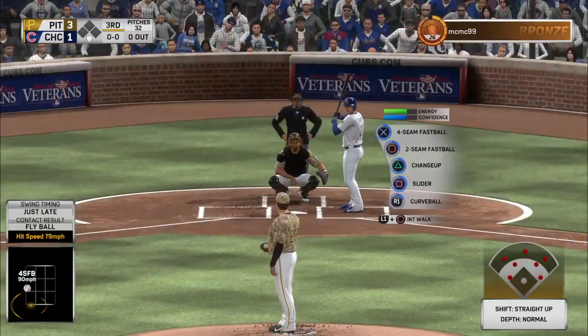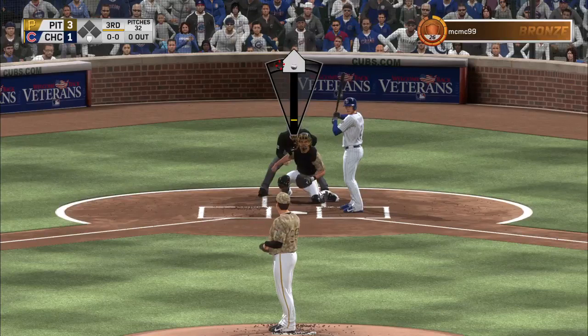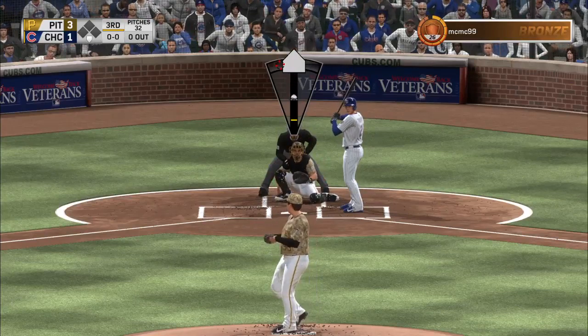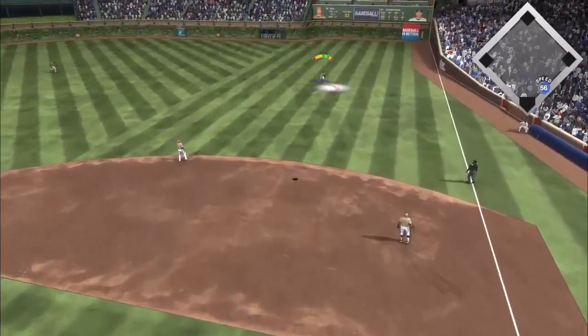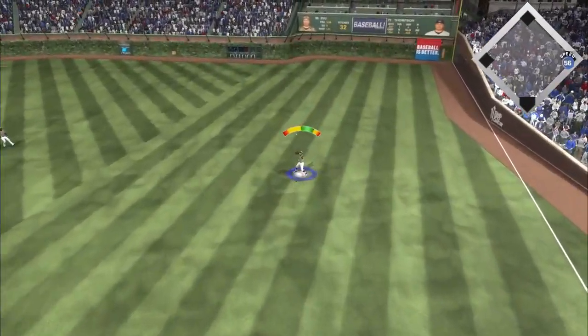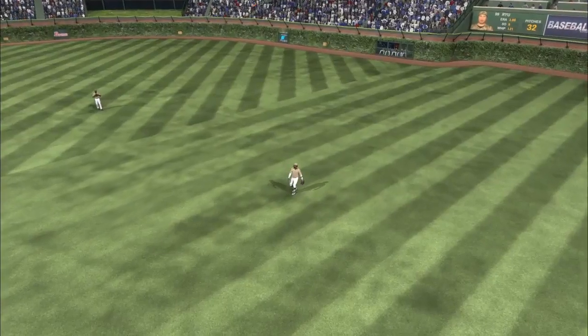Stepping in, Trace Thompson. He'll get us going in the home half of inning number 3. Left fielder, Trace Thompson. Heading out towards shallow right. McCutchen moving to his left, and that's the first out of the inning.